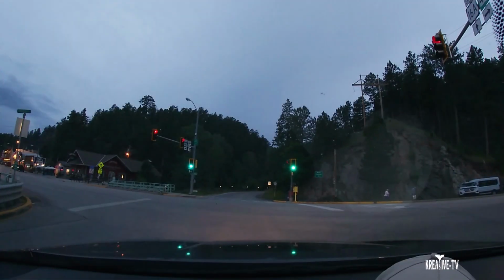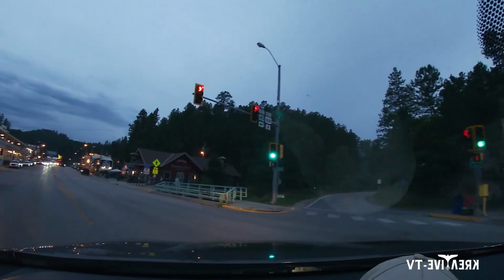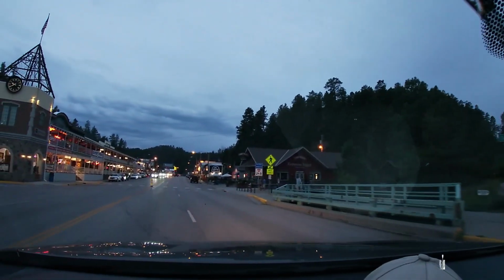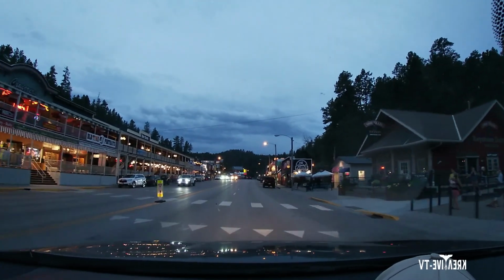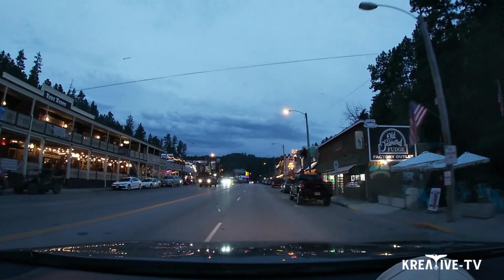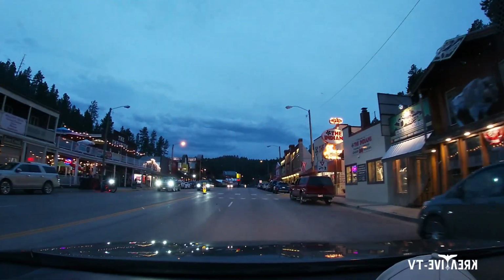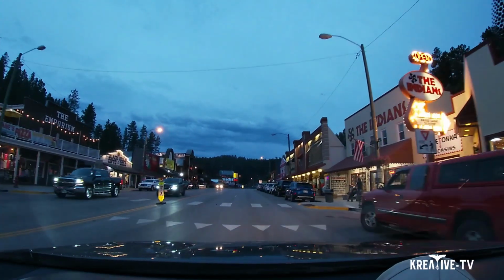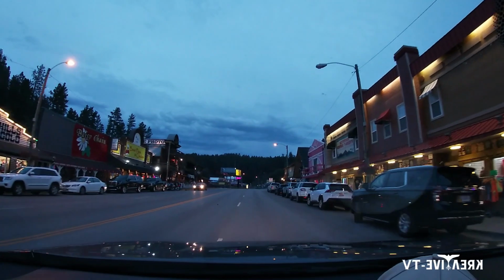Okay, so now that we're out of the Black Hills, we made it back into the small town of Keystone right here in South Dakota. And like I was telling you earlier, how beautiful it is at night. And look at this place, it's just gorgeous. In the morning, we'll wake up and head over to Mount Rushmore. But this is Keystone right here at nighttime. It's just a very beautiful city. Really love it. Can't complain.